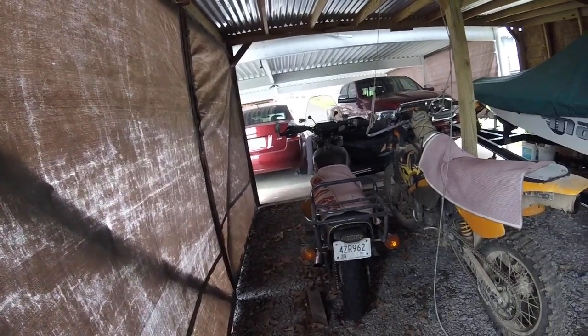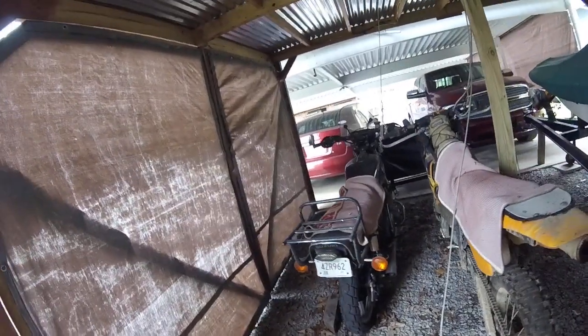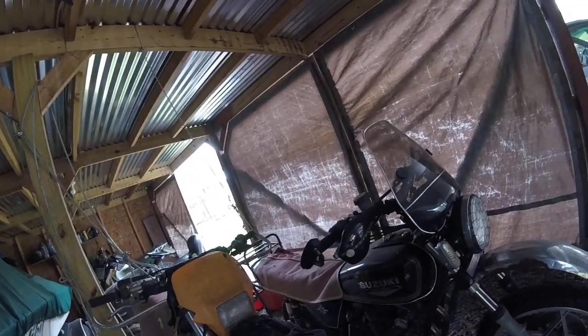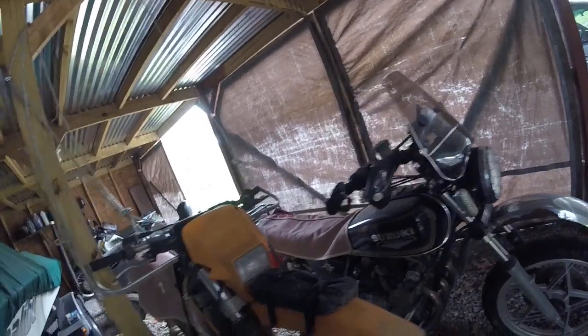There's the KLR. The door's gonna close. And here's my scrambler and the KTM. We have things on their seats because the cats like to get up on them, or cat. We have one cat, but there's other cats.